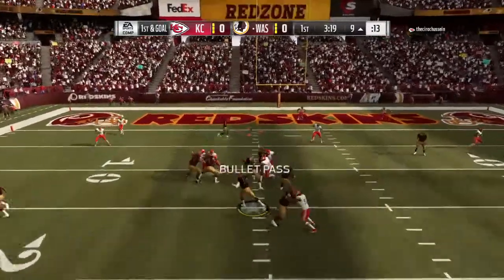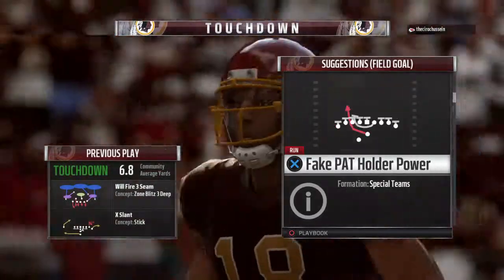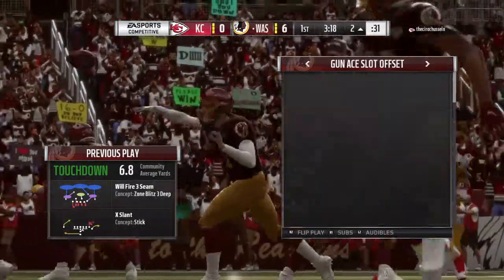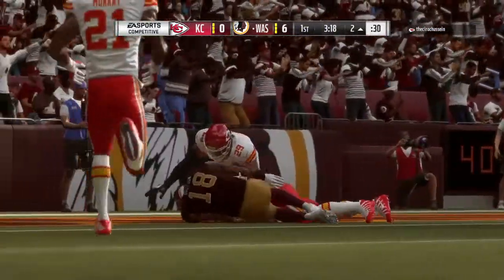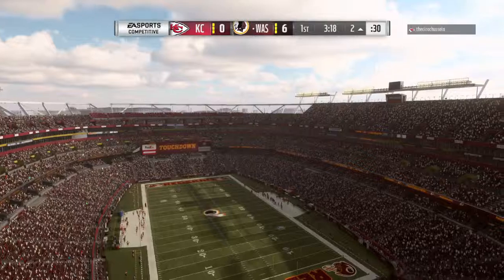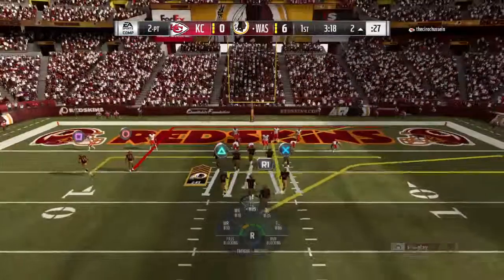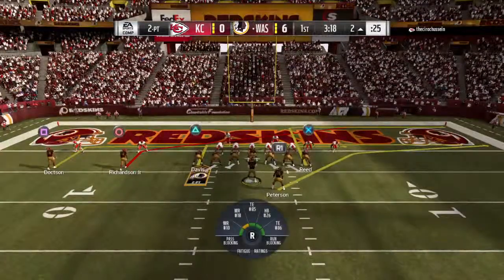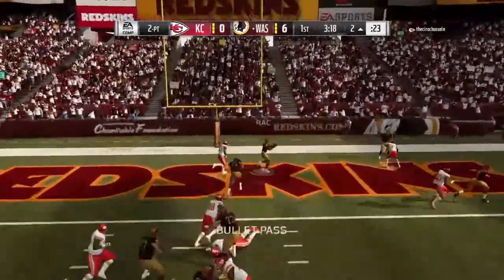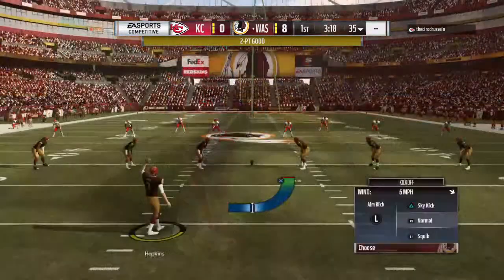Now Smith. The quick slant caught. And he takes it in. Touchdown, Washington. Josh Doxson, a 9-yard touchdown grab. And the Redskins have taken a first-quarter lead. Well, it's a Gruden family trait to be aggressive, and Jay's going to go for 2 here. Smith throwing again. It's caught. And it's 8-0. So they go with a pass on the two-point try and are able to convert it, Charles.